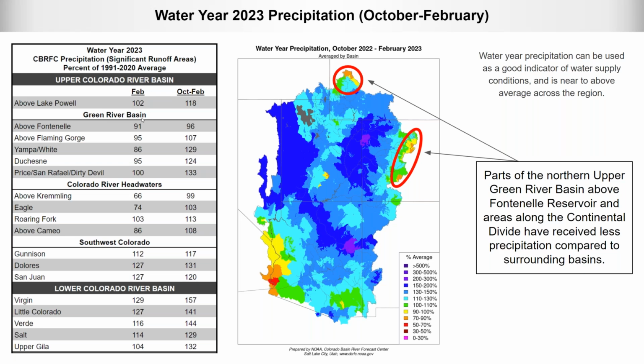Middle column here, some numbers to put with that February precipitation graphic on the previous slide. You can see near to slightly above normal across many areas. The exception, Colorado River headwaters came in the lowest. They saw the least amount of precipitation during February. And then the last column here, this would be October through February precipitation as a percent of that 1991 through 2020 average, looking near to above average pretty much everywhere.